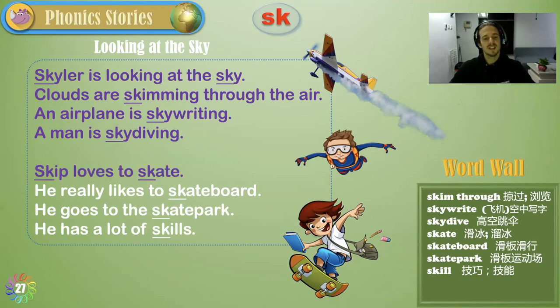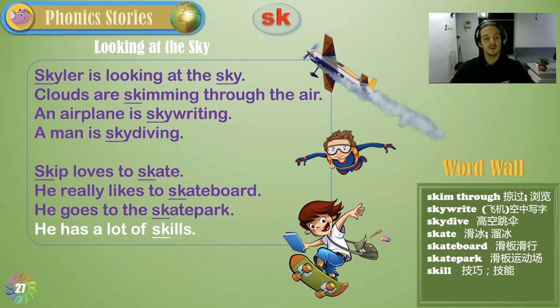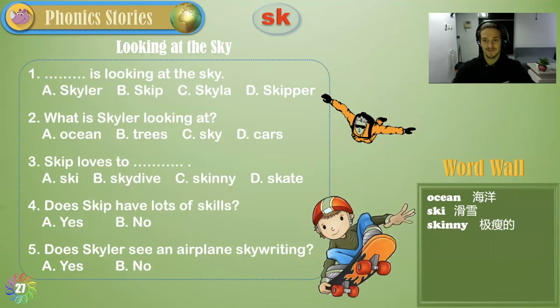Skip loves to skate. He really likes to skateboard. He goes to the skate park. He has a lot of skills. I like this one, SK. Very adventurous. Word wall: ocean, ski, skinny.